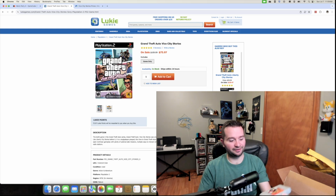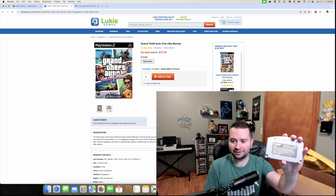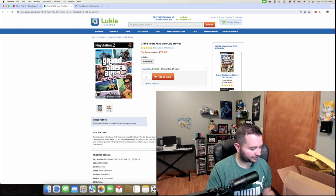Looks to be in really great condition. Have not put it in yet. So, to be honest, every N64 game that I've ever ordered from GameStop has worked. So I don't have any confidence issues that this works. The label is in great condition. The back label is in great condition. So very confident that this is going to work. Looks pretty clean for an N64 title. And for this game, I paid $26.59 as well.